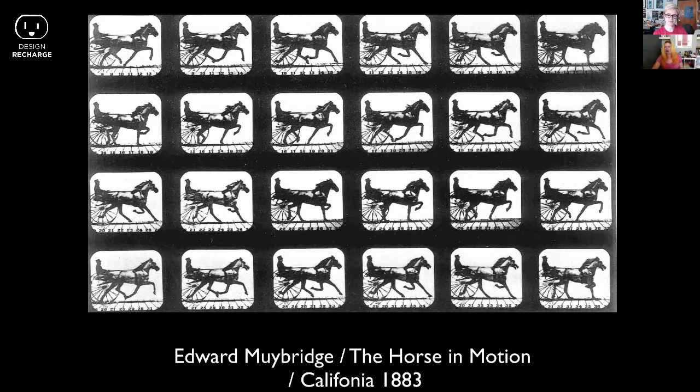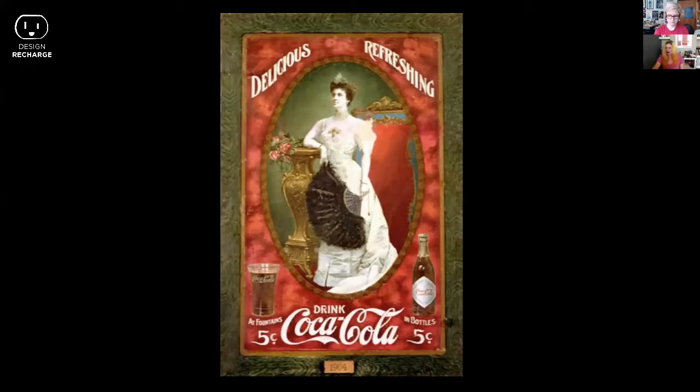Muybridge became really fascinated with the whole studies of motion. So he did several studies of horses running. He did studies of people moving and dancing and running. And this actually ends up leading to the development of motion pictures. Essentially, this idea leads to that other one. So all of these experiments are going to have a big impact. And of course, eventually we start using photography in graphic design. So that's going to have a big impact here in a little bit.